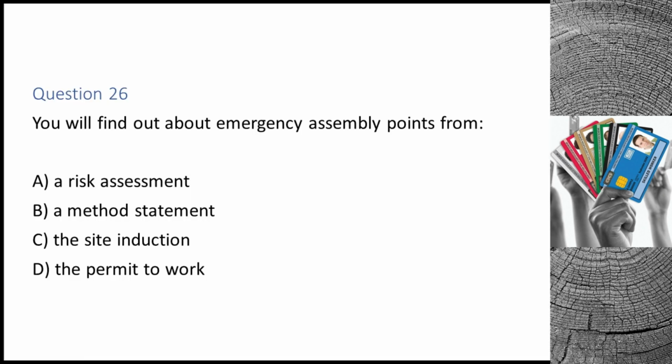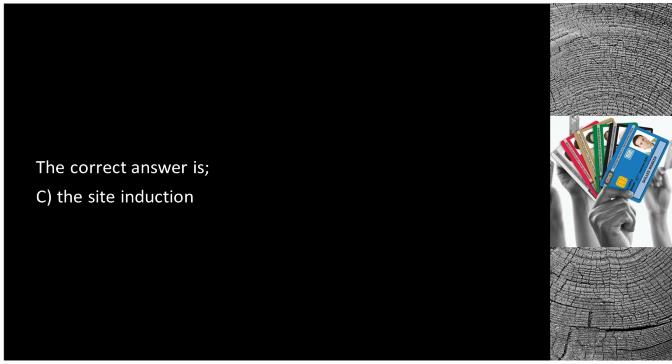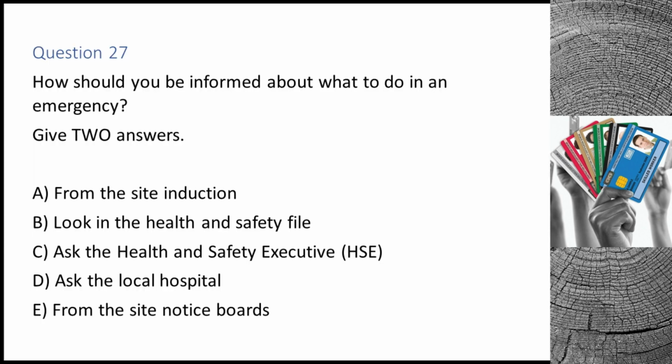Question 26. You will find out about emergency assembly points from A. A risk assessment. B. A method statement. C. The site induction. D. The permit to work. The correct answer is C. The site induction.